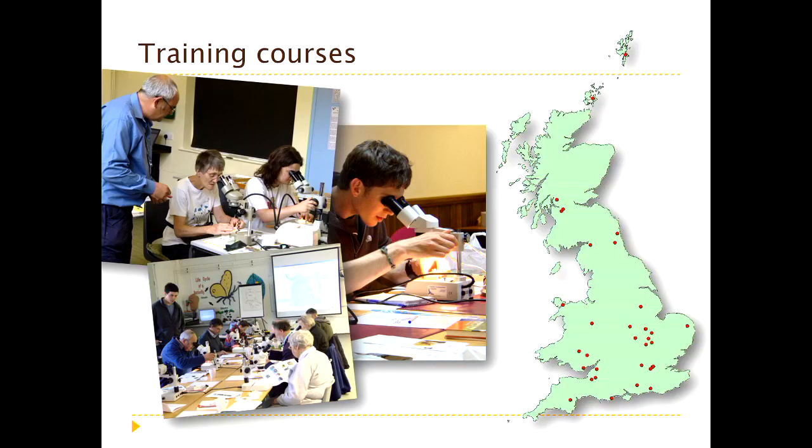The first graph, being someone who's submitted 5 records on at least 3 occasions, gives you an idea that they're doing something consistently. And again, you can see that the real growth started around about 2005, and that would coincide with the time when we were most particularly active running training courses. If you look at the numbers of people who've submitted over 250 records, the numbers are much smaller, but again, you get much the same sort of pattern.